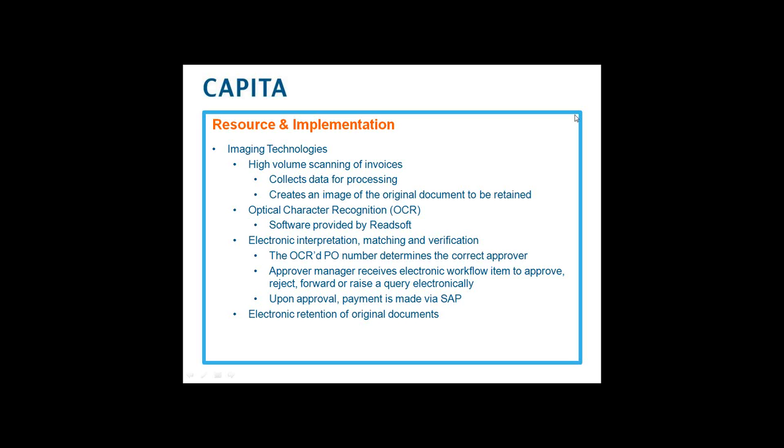The way we work all of this is that the OCR data captured, we will either be capturing a purchase order number, which then enables us to work out who the recipient would be for any kind of workflow that we wanted to send off the back of that invoice. And then another method would be to capture a cost center, and we've got approval structures set up in our system which then enable the system to work out who should be receiving an invoice based on their span of control within the cost centers and their level of authority.